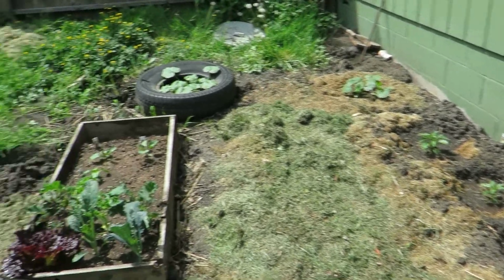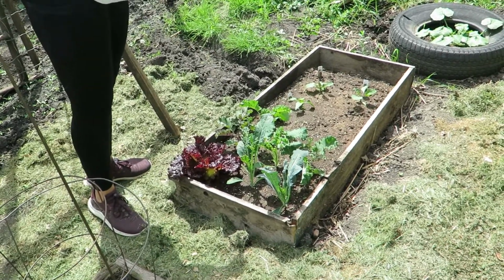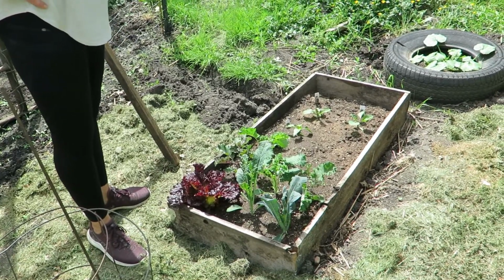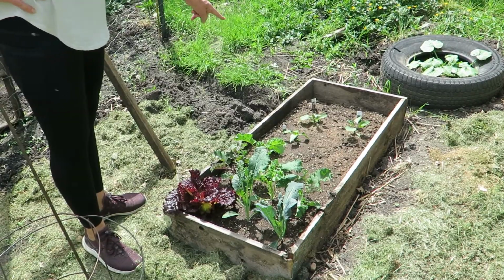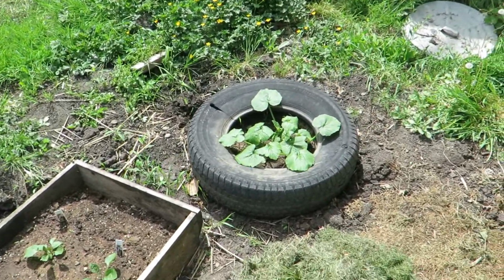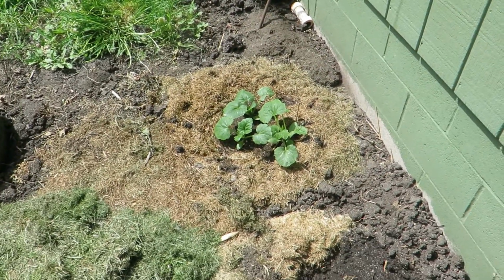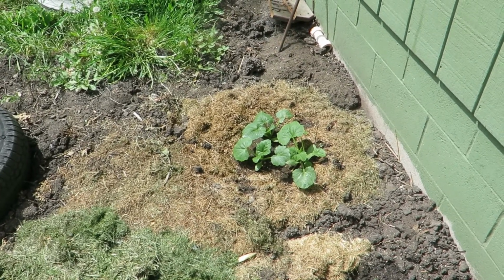This little bed is new this year, and we put wire on the bottom to keep the gophers out. But kale and lettuce, some eggplant that just went in, and a green bell pepper. Some zucchini in the nice warm tire planter. And I don't remember what kind of squash those are because I forgot to put a stake in there.